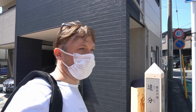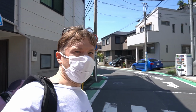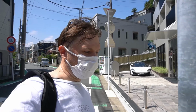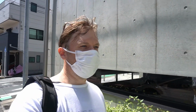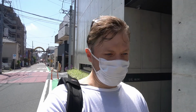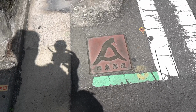I had no idea that the Tokaido Road was in this area. If you don't know what the Tokaido is, it's one of the old roads that connected the old capital of Kyoto with the new shogunate capital of Edo, basically Tokyo and Kyoto. And it was one of the roads that people took to get from one to the other. And I'm now actually walking on it. There's even a road plate here indicating what I'm on.